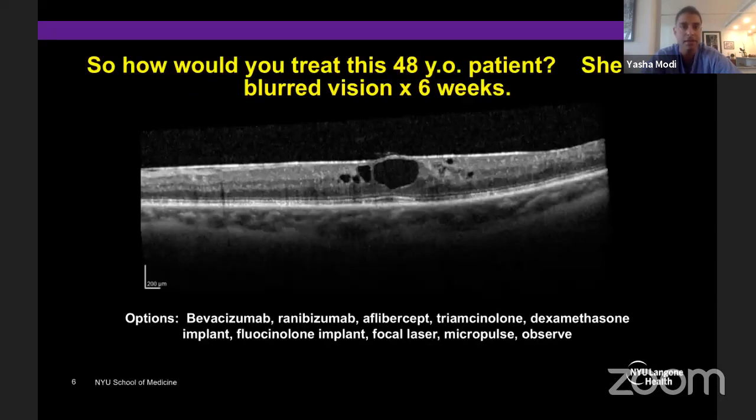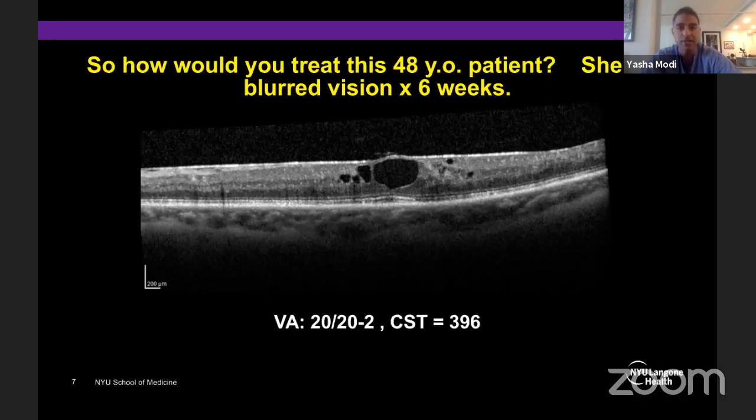So just think about this patient. This is a 48-year-old woman. She's got blurred vision for 6 weeks. And these are the plethora of treatment options available to you. So what would you do in this situation? And does it change if I tell you that her visual acuity is 20/20 minus at presentation?